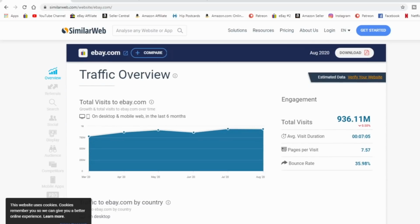Now, other information it's going to show you is total visits. These are on a monthly basis, so 936 million visits just this month. And you can track it. It's been going up steadily. They had a little dip here for just a moment, and then they're right back up, fairly level. Not a real bad thing here where they're standing, down just a hair. But altogether, it's a good result here.